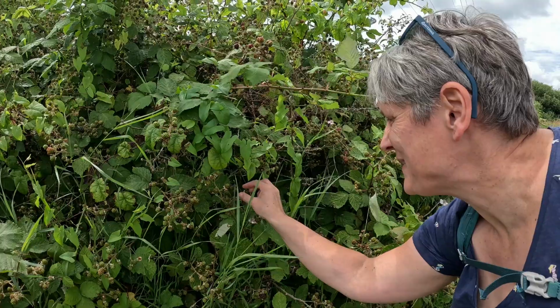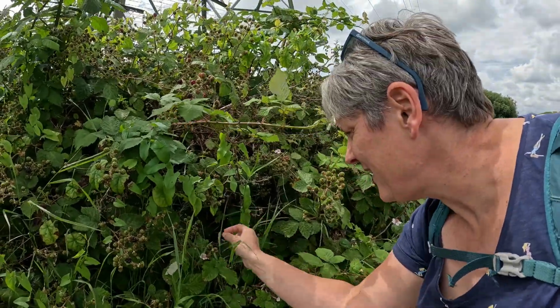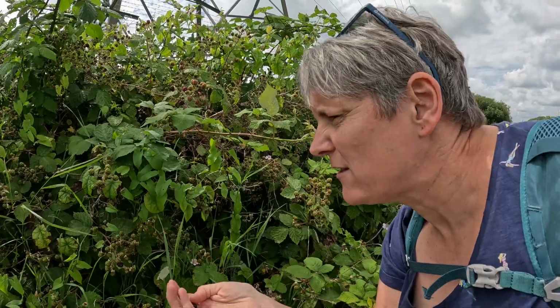God, this is a welcome sight. That's really early for the start of July. That was a bit solid. Let's see if it's sweet. Ooh. Needs a bit more sunshine, I think. That was sour.